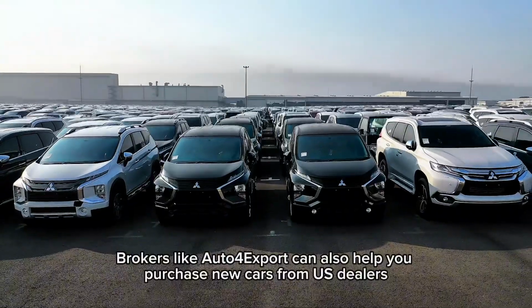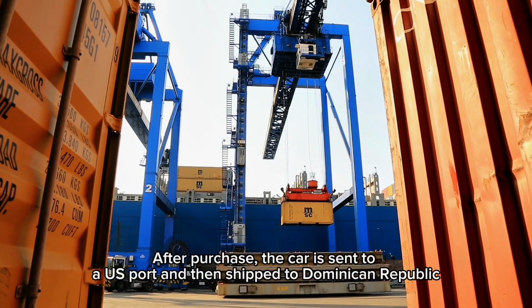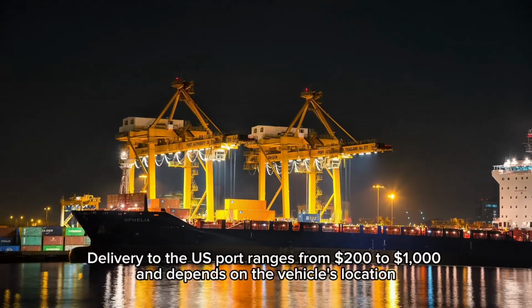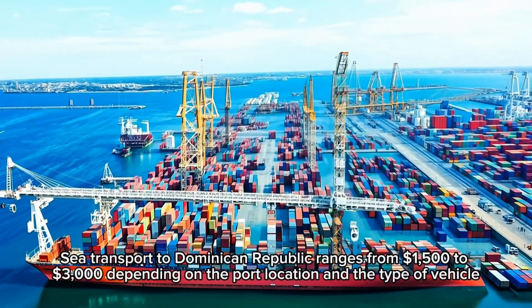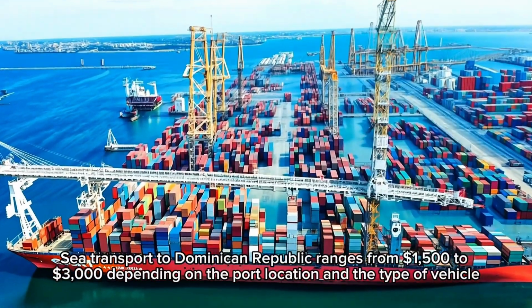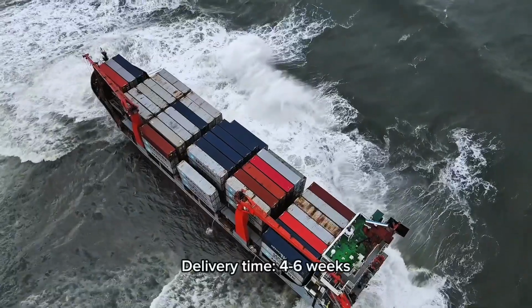Brokers like Auto4Export can also help you purchase new cars from US dealers. After purchase, the car is sent to a US port and then shipped to Dominican Republic. Delivery to the US port ranges from $200 to $1,000 and depends on the vehicle's location. Sea transport to Dominican Republic ranges from $1,500 to $3,000 depending on the port location and the type of vehicle. Delivery time: 4 to 6 weeks.